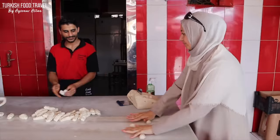Okay, I'm tasting now. Bismillahirrahmanirrahim. It is really shiny. Doesn't have much salt in it. It's kind of stiffer than the regular simit because it doesn't have much yeast in it. Very nice. It melts in the mouth. Very good. Even though I'm full, I want to eat the whole thing.